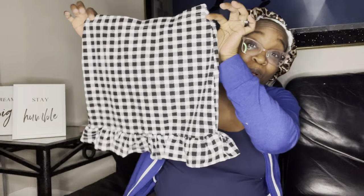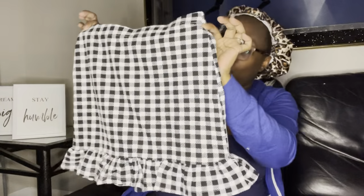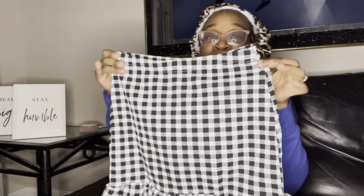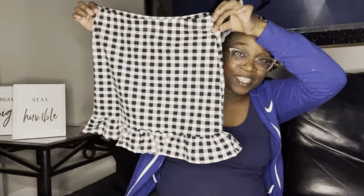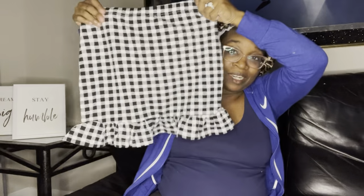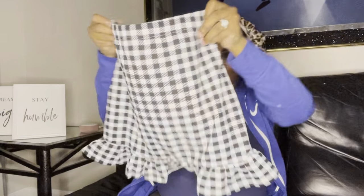Well, y'all, this is my little go-go skirt. I kind of wanted a skirt that was short and had some little ruffles at the bottom so I can hitch up in the back. Probably wear a cute little top with it. But this is the skirt, y'all. This is cute. And this is the back. It don't have no split or nothing. It's just the same as the front. Okay. Next item.